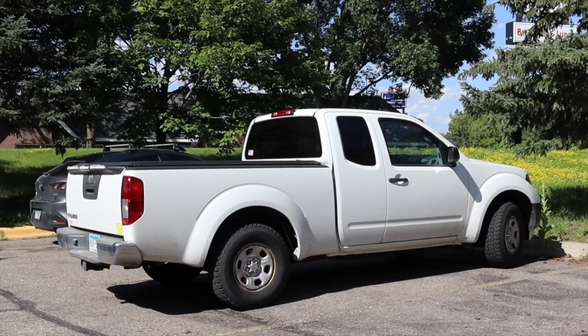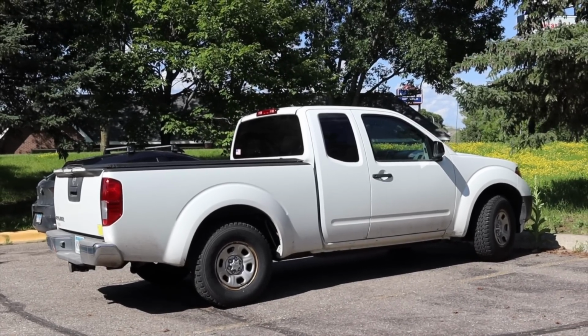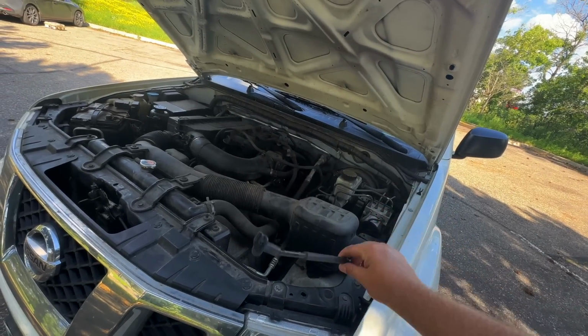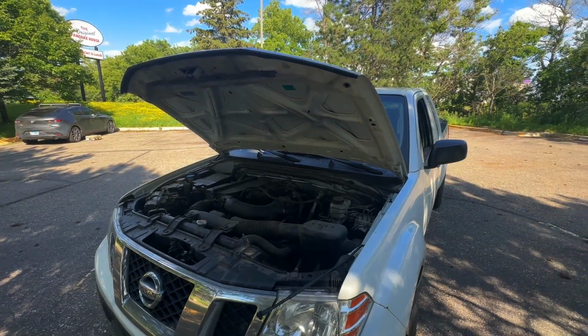But I love how basic this truck is. It has crank windows because they're easy and cheap. It has cloth seats because they're easy and cheap. Look at this. It doesn't even need a hood prop. It's so easy and cheap. Okay, maybe the hinges might be full of tree sap. That might be an issue. But you get my point.